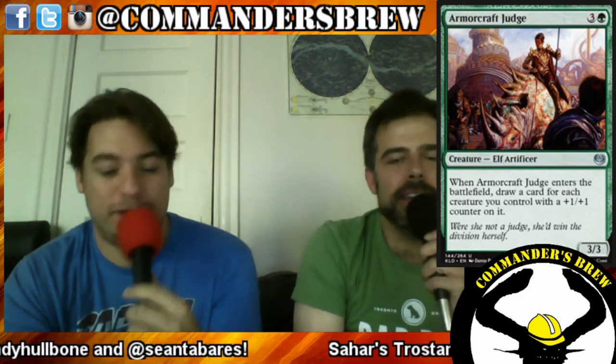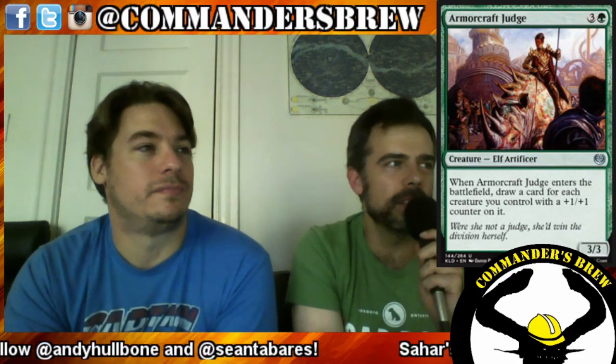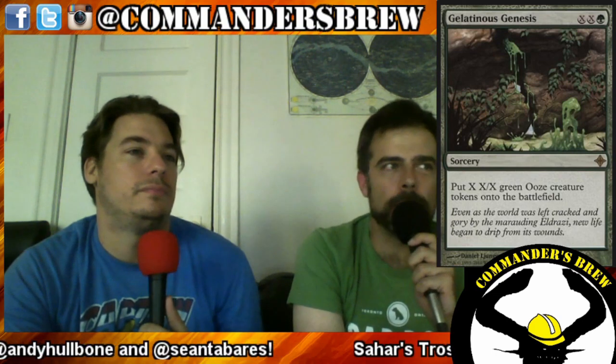Talk about Gelatinous Genesis for a second. I think it's the first card I ever discovered with double X in it. Whenever there's an X casting cost spell where there are 2 X's, they have to be the same. You can't pay with different values for X. So it's green XX. You can pay green and 2 for X equals 1, green and 5 for X equals 2, 7 for X equals 3, etc. Put X X/X green Ooze creature tokens onto the battlefield.